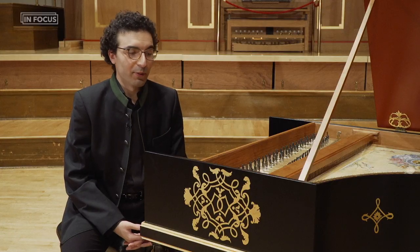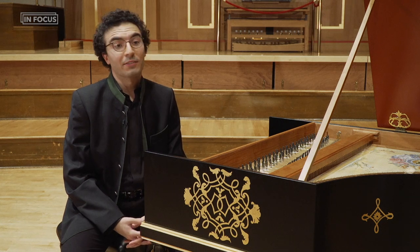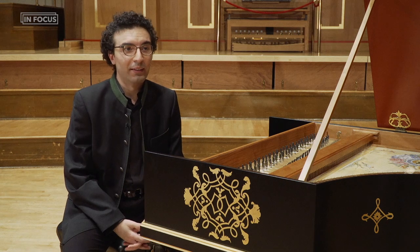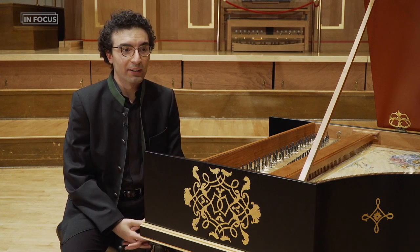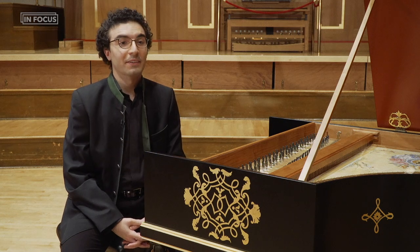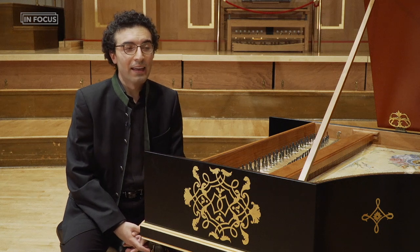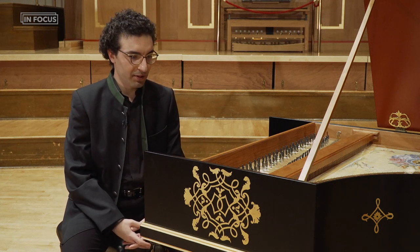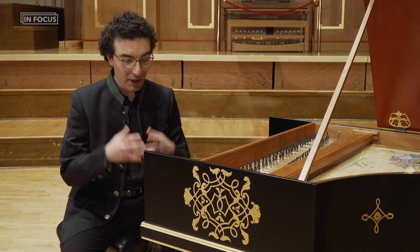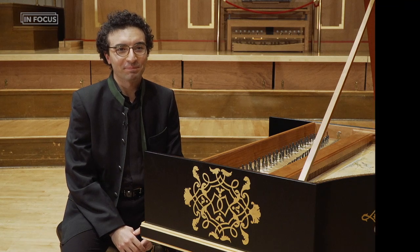One of the other reasons why I chose this particular piece is because we have one of the earliest manuscripts of this piece in the library here at the college by Friedrich Wilhelm Marpurg, who was a very important theorist and composer, music critic, and journalist at the time. And it's, I think, very important to have such an amazing manuscript available to us so that we have a closer contact with the composer and their time.